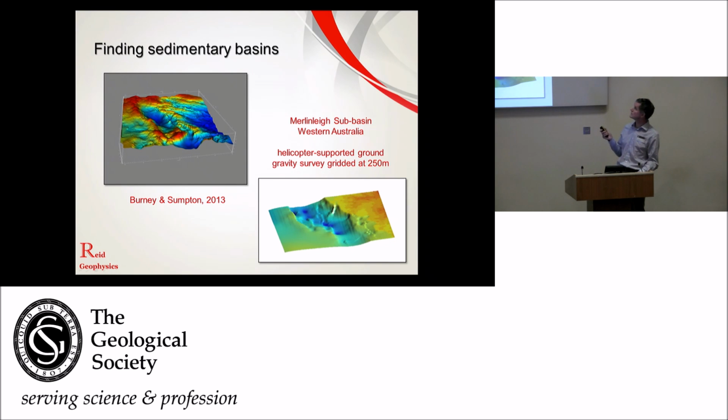It happened to have been Melanie Sub-Basin, Western Australia. This was ground gravity, actually, supported with helicopter because you can get around to difficult areas. And what happened was, this is a Bouguer gravity image, so there's been some terrain correction involved in this.